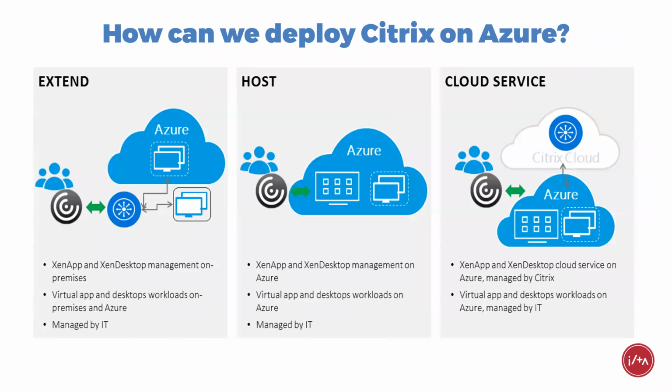But the better option in most cases is the Citrix Cloud service, where instead of needing to maintain that Citrix infrastructure as part of your Azure instance, you're using the Citrix Cloud service for that management plane. Then all that's running in your Azure instance is your actual worker servers and the data that needs to go along with those. There are a couple of servers that provide connectivity back to Citrix Cloud, but it is significantly less of a requirement in the amount of Azure compute than you would need if you fully hosted a Citrix environment in Azure.